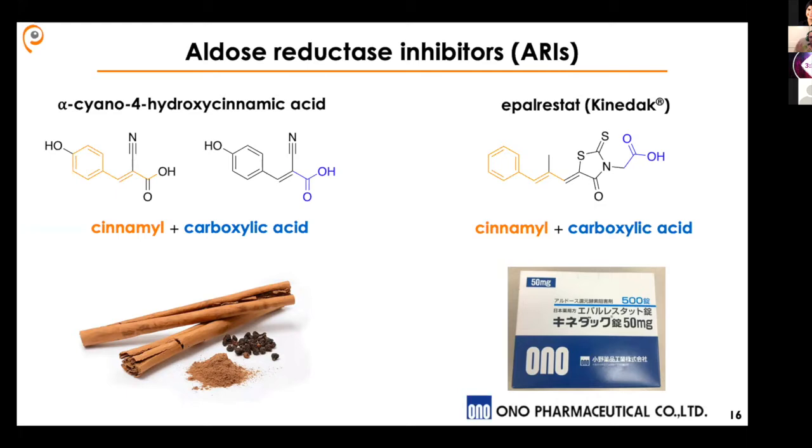But when we stared at the structures long enough, we could see that the cinnamon compound, the most exciting hit from the yeast screen, actually is very similar to epalrestat. In orange, I highlight this cinnamyl group, and in blue, this carboxylic acid group. And you can see here that the chemists at Ono, inadvertently or not, basically put in this spacer in between the cinnamyl and carboxylic acid groups of the natural product, and that's how they yielded this drug called epalrestat, or what the trade name is Kinedak.